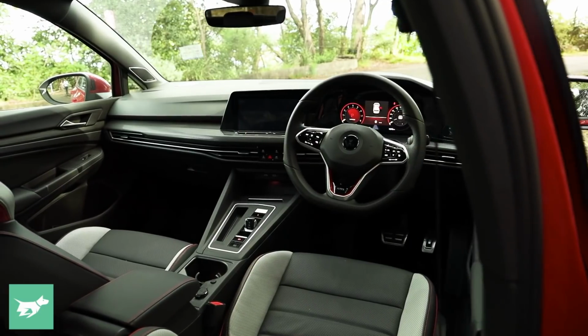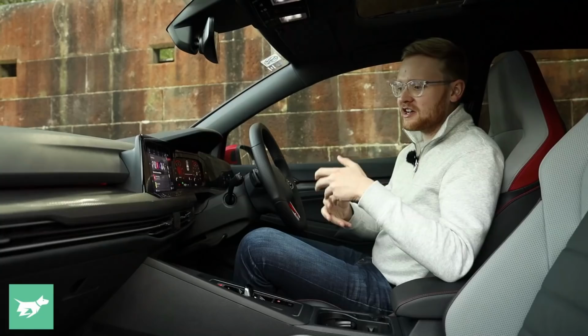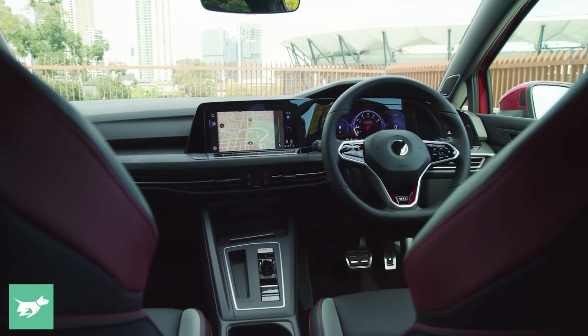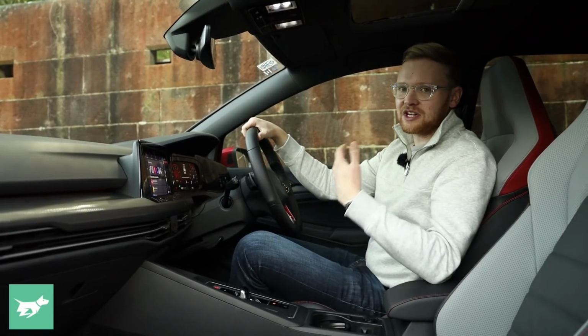There's been a massive change to the cabin of the Mark 8 GTI compared to the Mark 7.5. In fact, the interior might be the thing that's changed the most about this hot hatch compared to last year's version. We'll come back to how the interior works in just a second though. First of all, let's talk about the price, which has gone up.